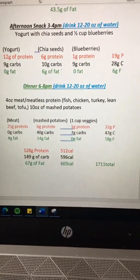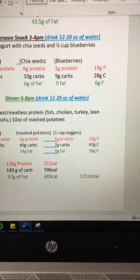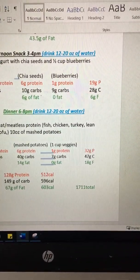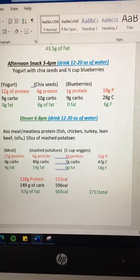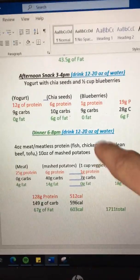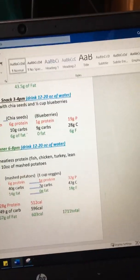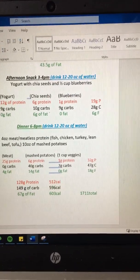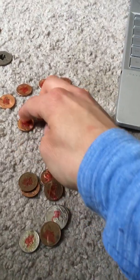And then the last thing would be our dinner. Our dinner is going to be 4 ounces of some sort of meat, or you can do meatless, and then 10 ounces of mashed potatoes, and then 1 cup of veggies I forgot to write up here. So again, our breakdown is going to be another 32 grams of protein. So we have 10, 25, 26, 27, 28, 29, 30, 31, 32. So we pretty much hit our protein for the day.